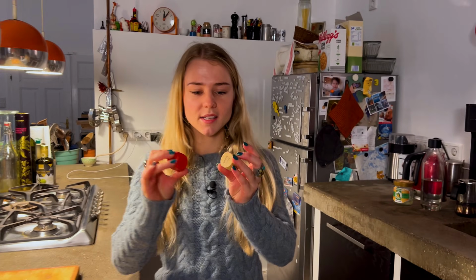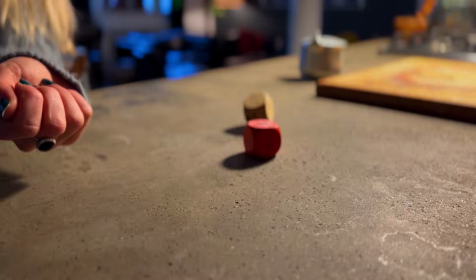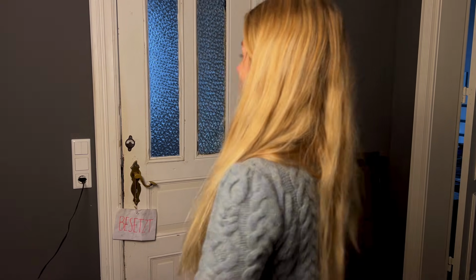So here we have two dice that I just found, and I think they're really funny. Basically, if you roll the dice, you either have to do a chore or you get to do something fun like watching TV. And this is just a great hack if you have kids and need to get them to do some chores. Now, let me show you the atelier part. Oh, but before, let me show you the bathroom.